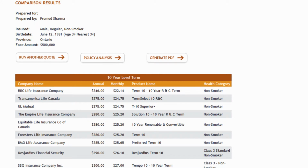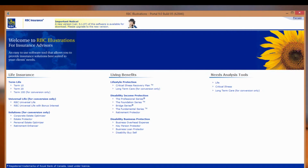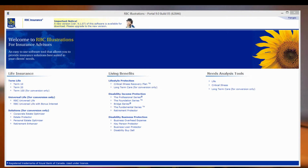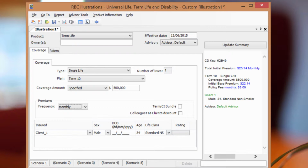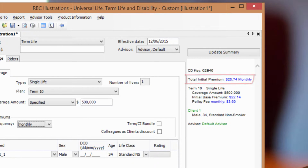Let's continue our analysis and run RBC. Oh, here's RBC. They say we've got the out-of-date software. Let's update. Out of curiosity, let's see what RBC is currently charging in the old product. We've got single life, term 10, $500,000. Paying monthly, age 34. The premium is $25.74 a month. That's a base premium of $22.14 plus a monthly policy fee of $3.60 a month.